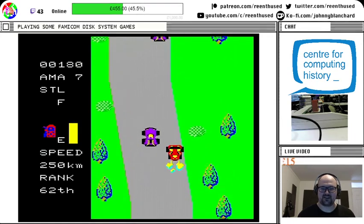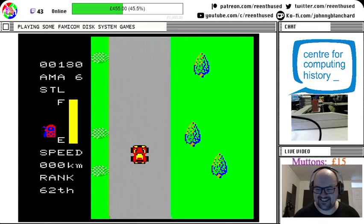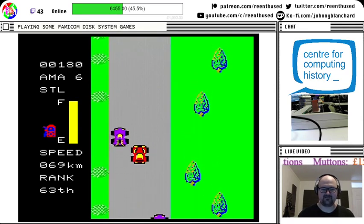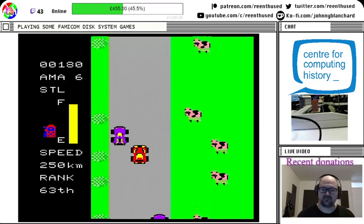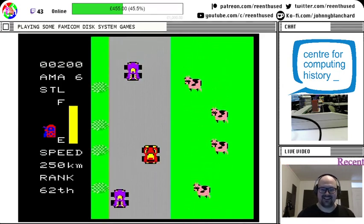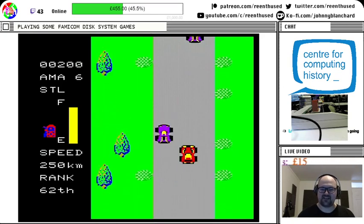So yeah, to go faster we just wheelie. Oh, I blew up. There we go. We're going. But yeah, it's not an amazing game. There's cows on the side of the road, though. You know, so there's scenery. That's definitely scenery.